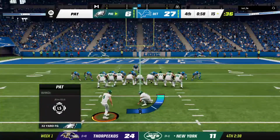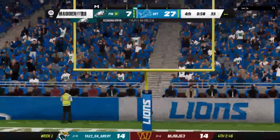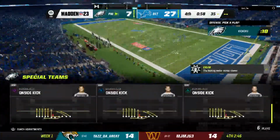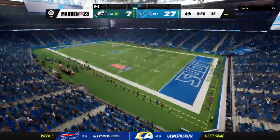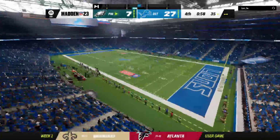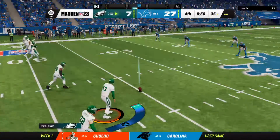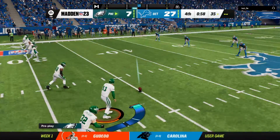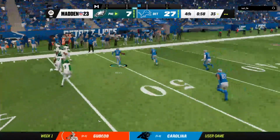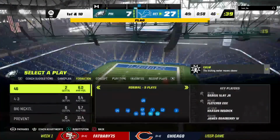On for the extra point, Jake Elliott. It's up and good, and it makes it 27-7 now. Makes the score Lions 27, Eagles 7. So it would no doubt be a miracle comeback from here, but let's see what they can do starting with the onside kick. And this one travels out of bounds, so unsuccessful there on the onside kick try.